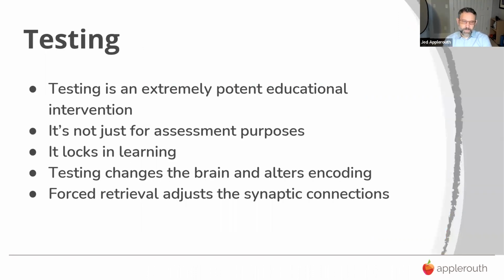And testing, it's a powerful intervention, and not standardized testing, but testing yourself, forcing yourself to retrieve information from memory locks it deeper and deeper in memory, because every time you activate a memory, an informational channel, you're telling it this matters. So by self-testing, asking yourself to retrieve it, it's like, oh, this must really matter. You're asking me to recall this versus me just passively reading things.